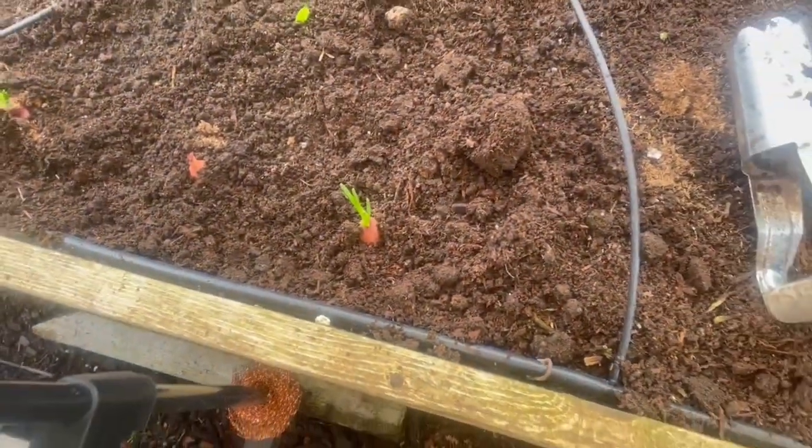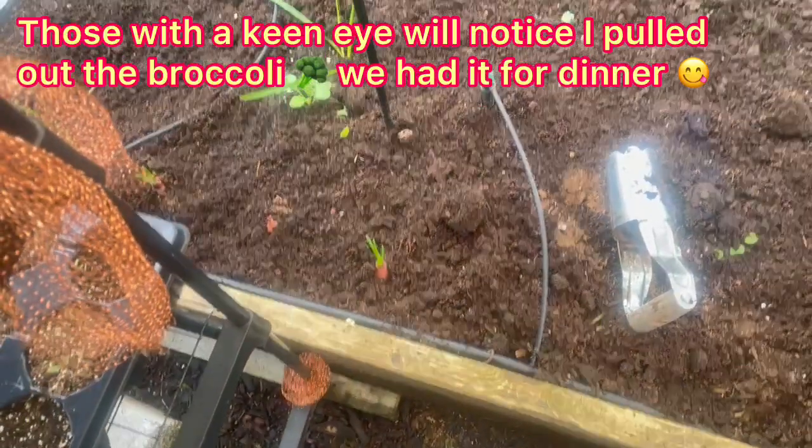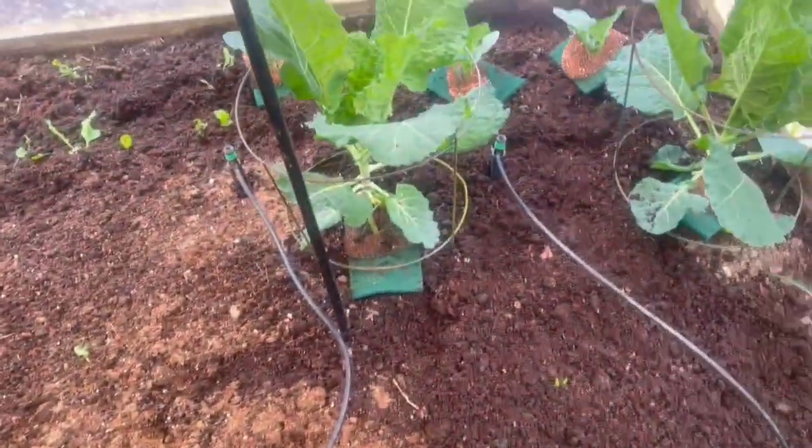I don't know if I'm putting them in deep enough or not, so let me know if I'm not. And I'll top them up with a bit of soil. Okay, shallots in. Like I said, let me know if I've not put them in deep enough or if I've put them in too deep.